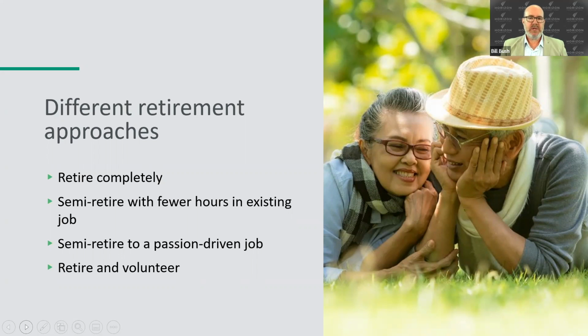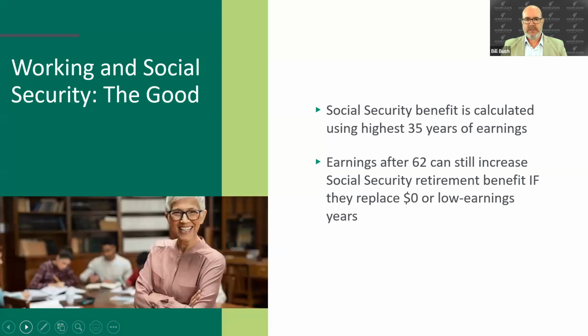Sometimes it's a continuation of a previous job with fewer hours. Others use semi-retirement to explore maybe an interest in a new field, and others to pursue volunteer work, non-paid work. But working in retirement can impact your planning and taxes in a number of ways, and some of those are good, some of those are bad, and some of those, quite frankly, downright ugly. So let's look at how working during those years can be a good thing.